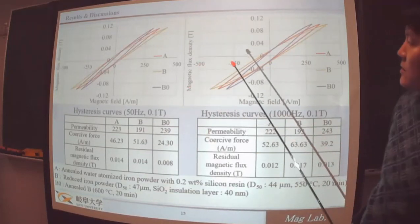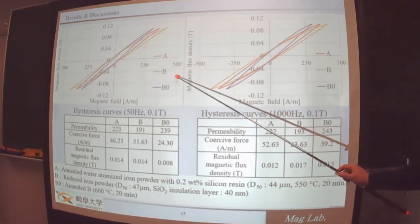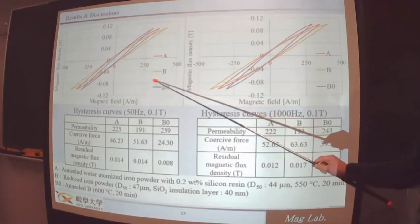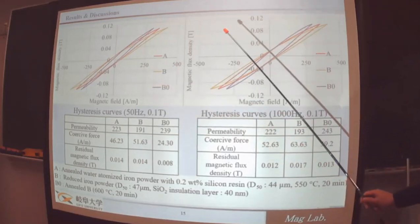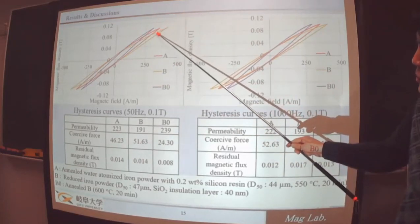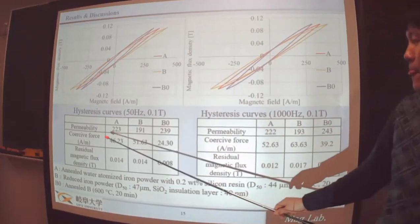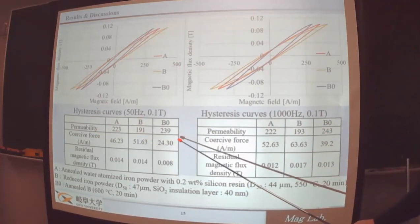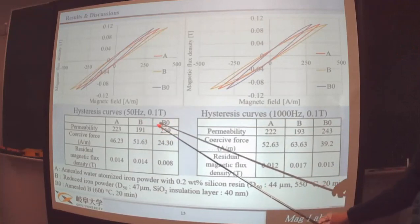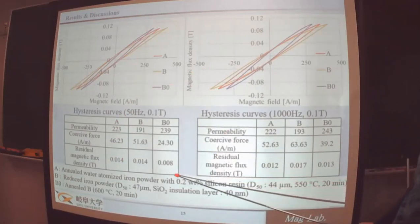Okay, this is the result. As you can see here, the silicone coating one, the press molded one with the new method, and this is the annealed one. You can see here A is in the middle of the properties. Permeability is reduced by using the new method. And then the annealed one is getting better compared with the traditional one. Other magnetic properties also increase to B.